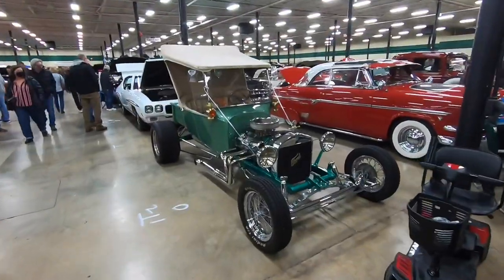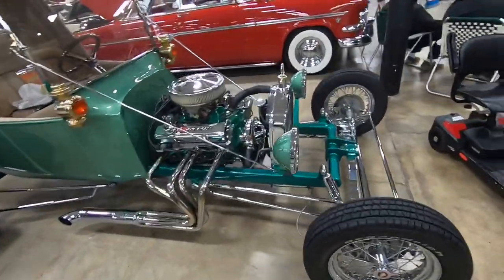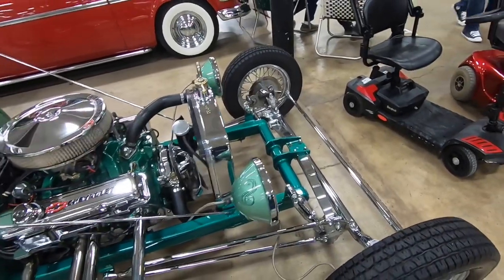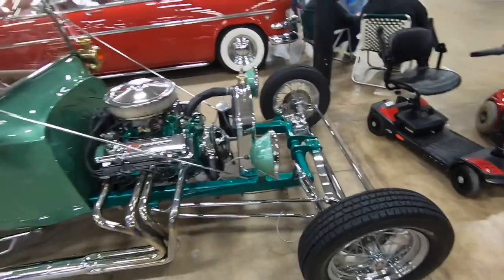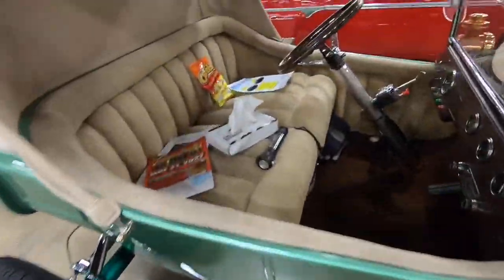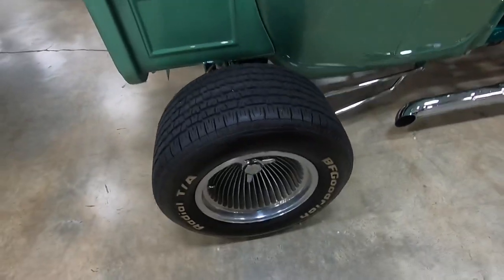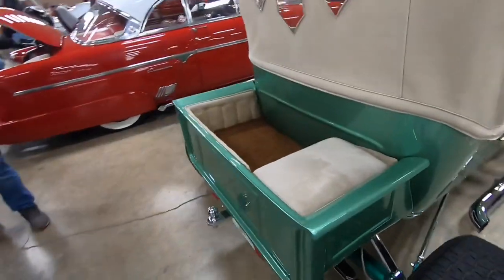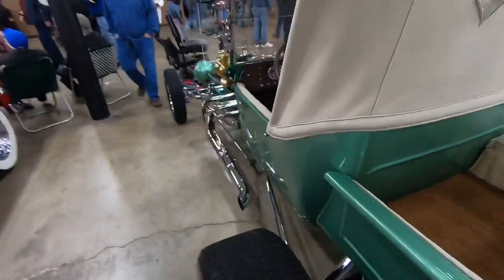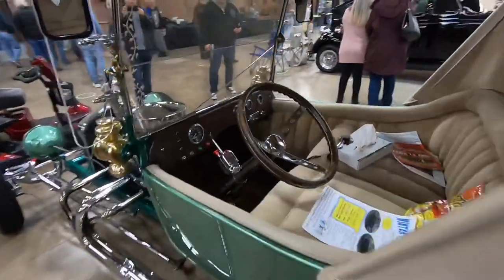What an awesome little Fad T. Got the traditional suicide perch on the front there. Fully chrome suspension with disc brakes and hairpins. This car looks like it was probably built back in the 70s. And probably somewhat restored to that era.